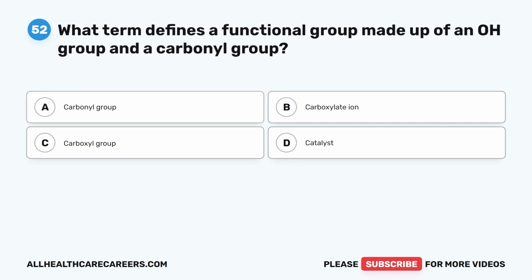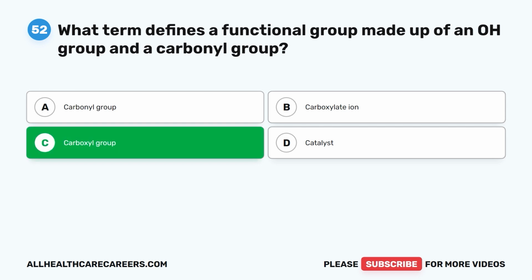Question 52. What term defines a functional group made up of an OH group and a carbonyl group? A. Carbonyl group. B. Carboxylate ion. C. Carboxyl group. D. Catalyst. The correct answer is C. Carboxyl group.